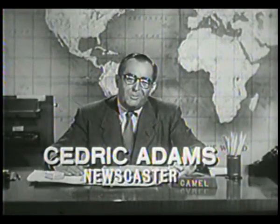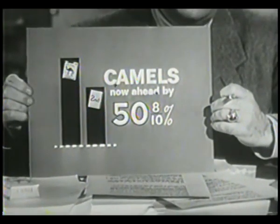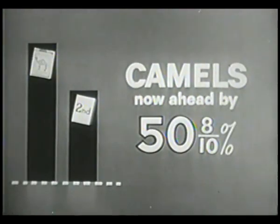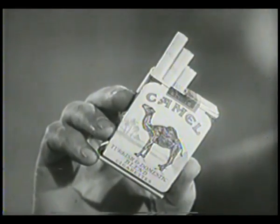If you want to know what smokers think about the different cigarettes, I have here the latest impartial figures published in 1954 in Printers' Ink by Harry M. Wooten, leading tobacco analyst. Camel is America's first choice by a wider margin than the previous year. Camels are 50 8/10% ahead of the second place brand, the biggest lead in cigarette history. This popularity lead makes clear that for mildness, for flavor, Camels agree with more people than any other cigarette.